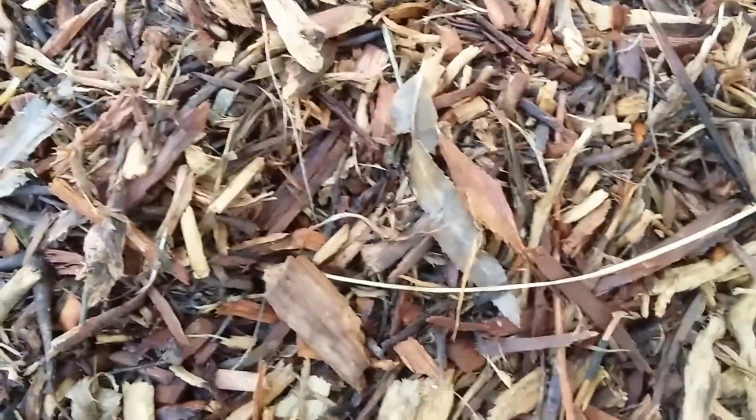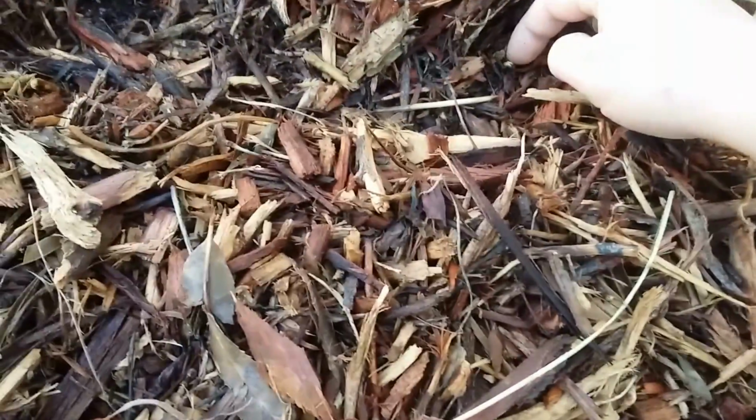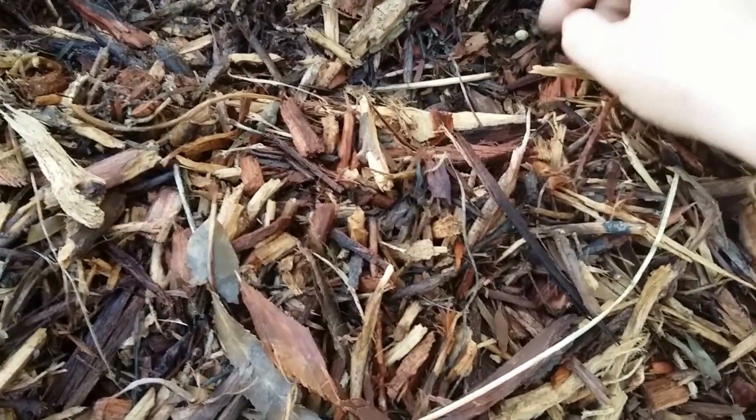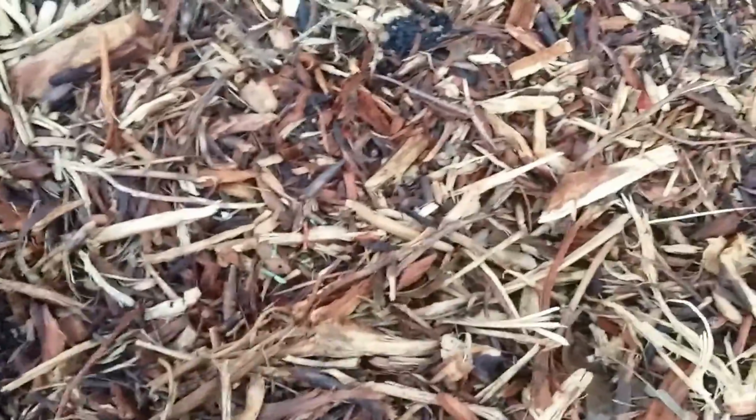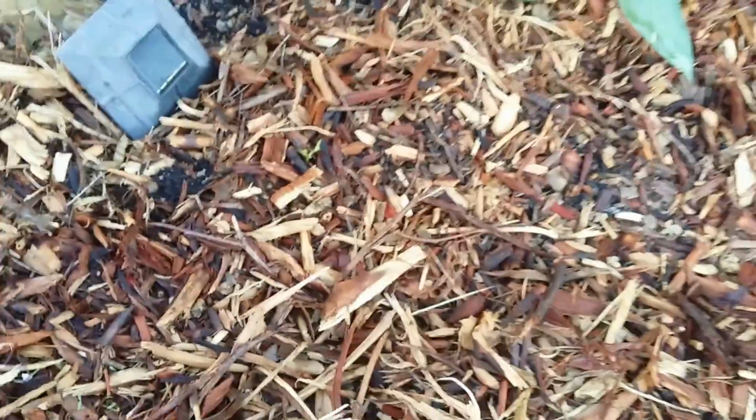Yeah. Let me see if there's some more over here. Maybe not yet. Oh, I don't know what that is. Oh, yeah, that's weed. Ooh. There's something there too. So yeah, there's stuff, it just kind of randomly grows. I don't know.